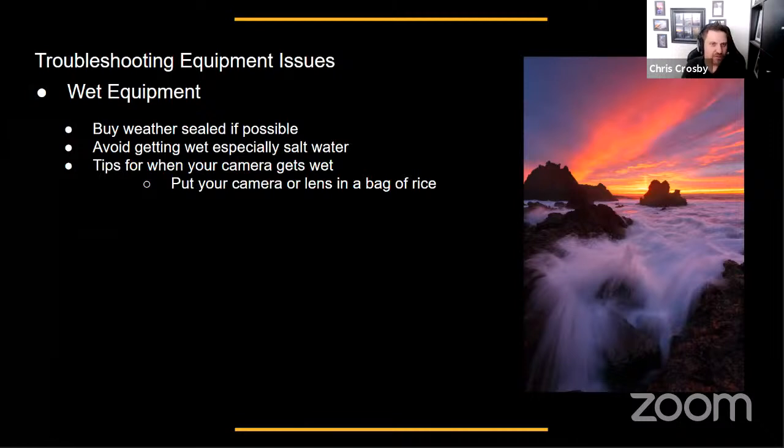Ultimately, if you do get super soaked, you're going to want to put your camera or your lens inside of a bag of rice as soon as possible. The reason why is because the rice will help to suck the moisture out of the body and out of the lens. So when you get home, you're going to want to just drop it into that and seal it and leave it in there for 24 to 72 hours, depending on how bad the soaking was. And then test the equipment after a period of time to see if it's functional again. And it may still need servicing.